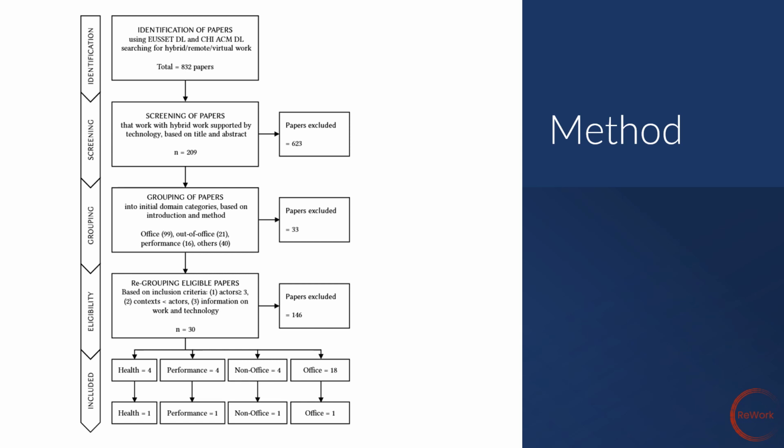Our literature search was an iterative process where we continuously learned about different hybrid work arrangements and their diversity in scale, domain topics, and nature based on some of the existing literature on hybrid work. To identify papers that study what we see as hybrid work, we had to develop a definition.